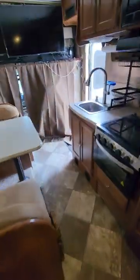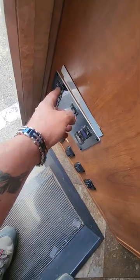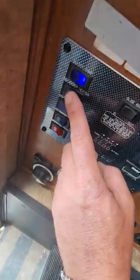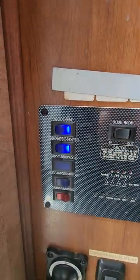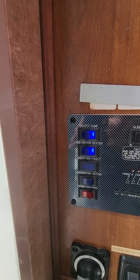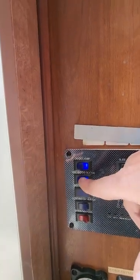Let me go ahead and turn on the water pump. Show you that all this works. And the heater's this easy. Get down lower so you can see. You just turn the water heater on. Listen. Boom. Got your hot water. And it heats up quick.